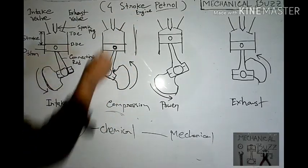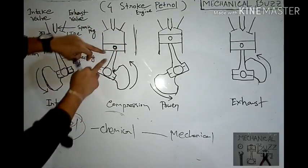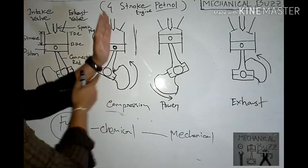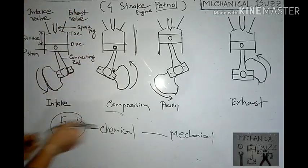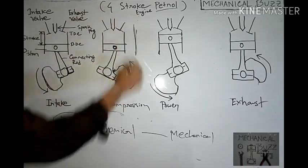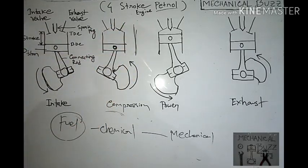So basically, after the explosion occurs inside the cylinder, the piston comes down, and with the help of the connecting rod like this, the piston goes up and down, and the connecting rod transfers that motion from linear to rotation. That's how the mechanical energy comes from the engine. Now we will see how this happens.